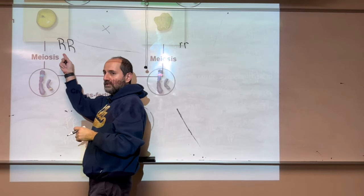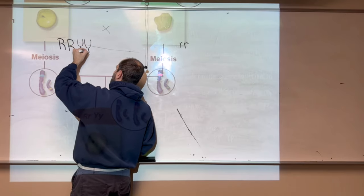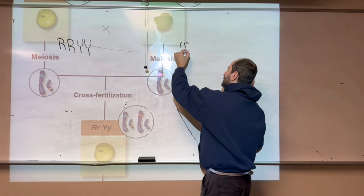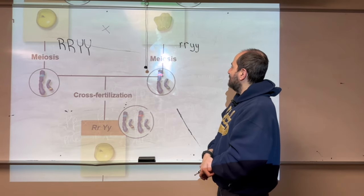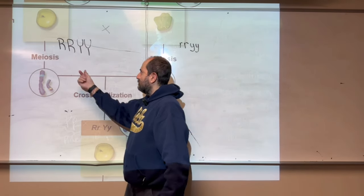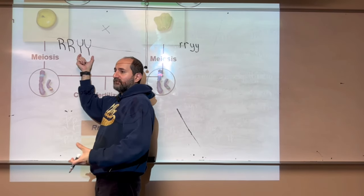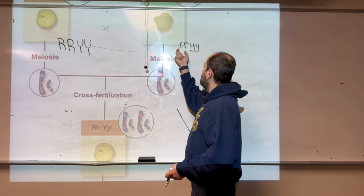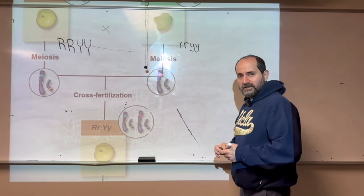Now, what about yellow? Would this parent be yellow? Yes. How many big Y's for yellow? Two, which would make this parent two little y's for, you know, the recessive trait green. Does that make sense? This parent is big R for round, big Y for yellow. This one's little r. Now, do you think we could quickly do a Punnett Square analysis?